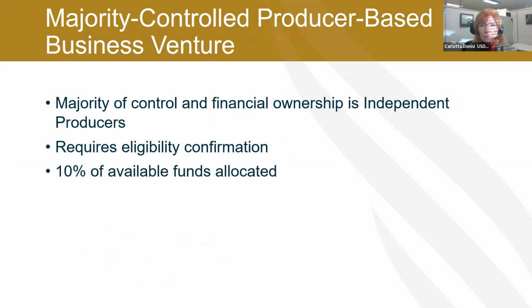Majority controlled producer-based business venture. Majority control and financial ownership is independent producers. And we do need to really go through to make sure there's eligibility for this type of applicant, because it's a little more complicated.